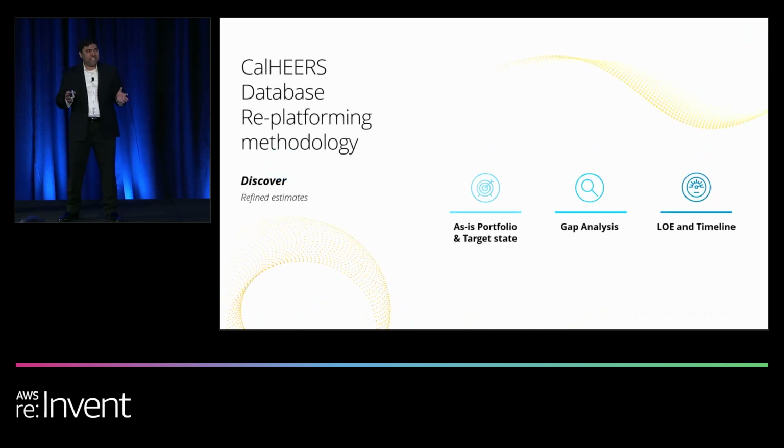First, we started with a detailed discovery and planning exercise. Our intent was not just to modernize the databases, but to innovate and maximize the impact that we bring to the CalHERS system. So we did a bottom-up discovery of the CalHERS system database portfolio. We identified the list of database assets. We also looked at the application-to-application and application-to-database mappings. We also gathered the database licensing footprint and its usage metrics.